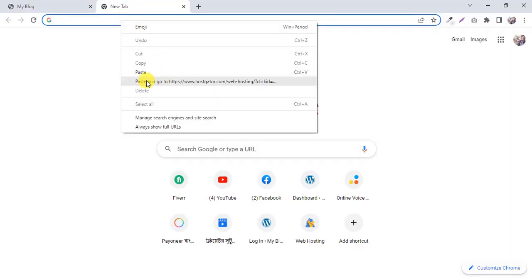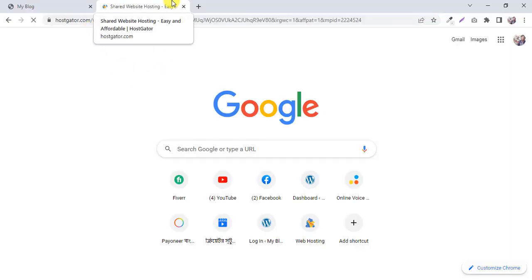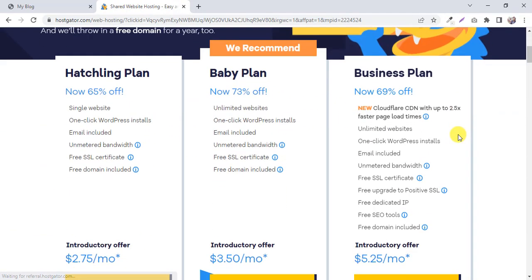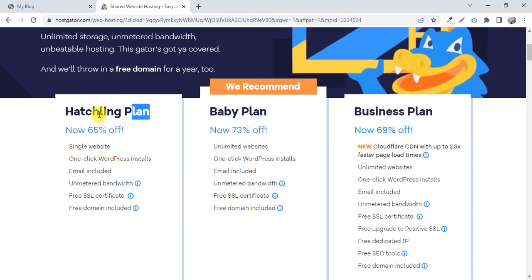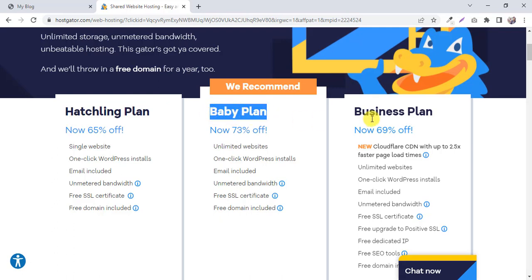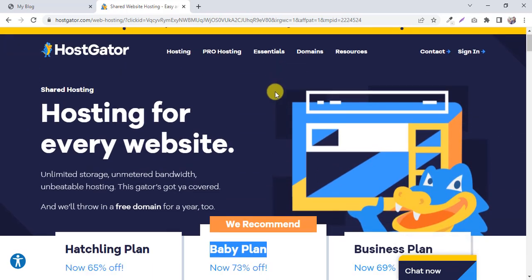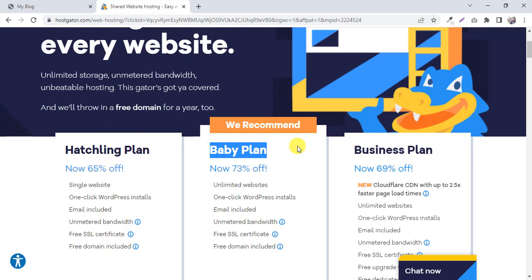Now I have to browse this link, so I am going to open it, and here you can see the Hustling plan, Baby plan and Business plan. If you have only one website, then the Hustling plan is the best, but if you have multiple websites and in the future you may create more websites, then the Baby plan is the best. And the Business plan, if you want more facilities, then you can purchase it, but Hustling and Baby plan are okay. With this link and with those plans, you will get a 1 year free domain, so separately you don't need to purchase any domain.